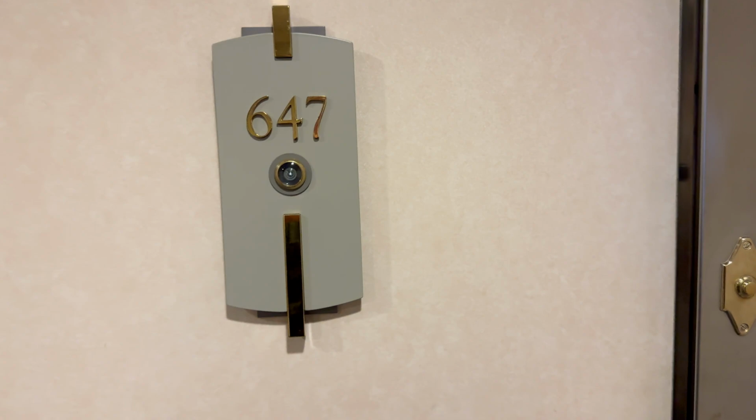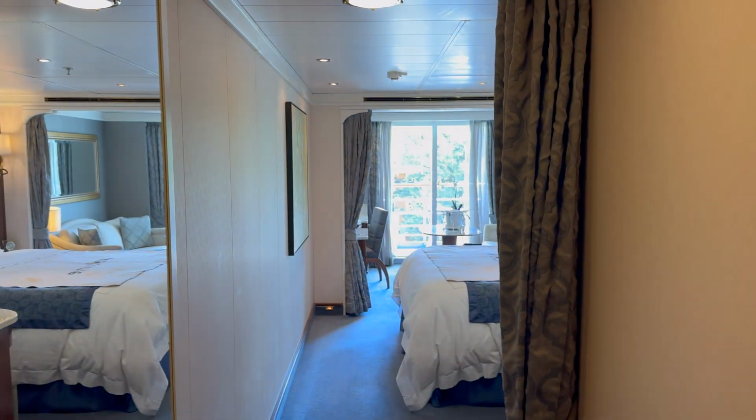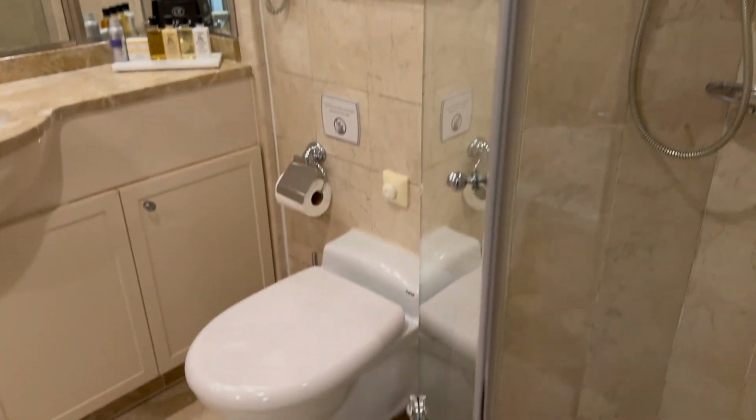Now on to the stateroom. This is our room, 647. It was a deluxe veranda suite, which really is just a fancy way of saying it's the most basic stateroom you can get on the ship.